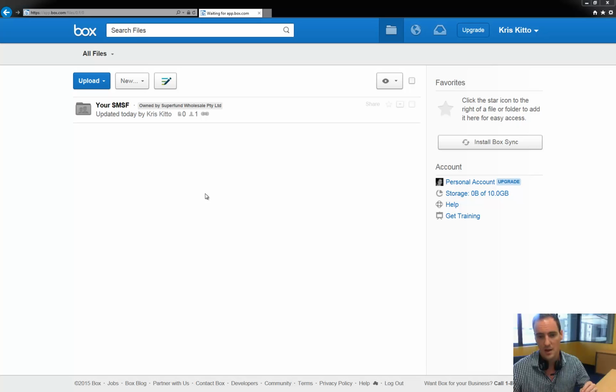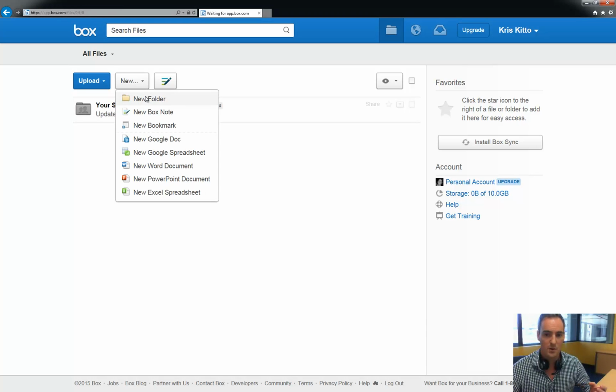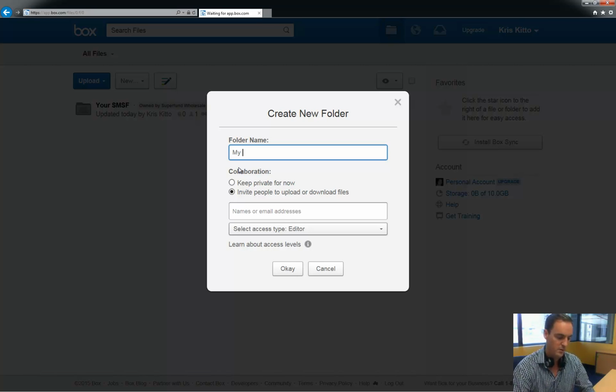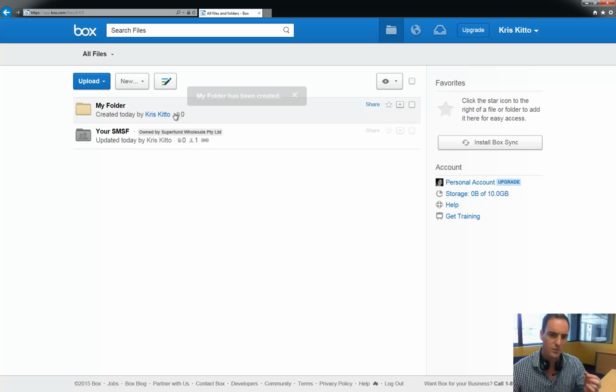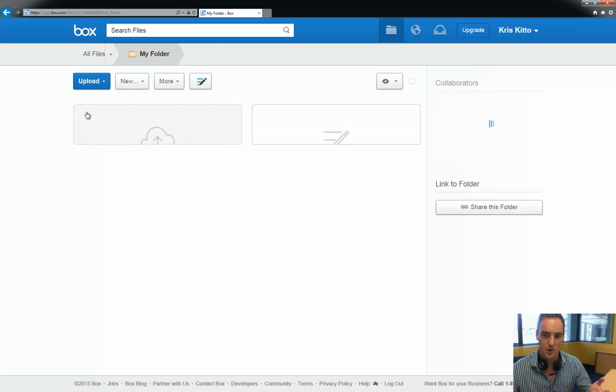So what that means is you can add folders. If you go new folder, call it my folder, then it'll actually save a personal folder, and we don't have any access or visibility to this, so it's all color coded. If it's that manila folder type of color, that's totally your folder. So you could put a document in here.